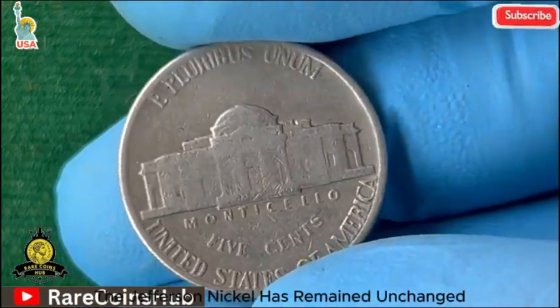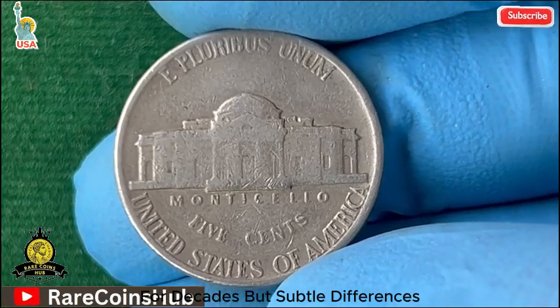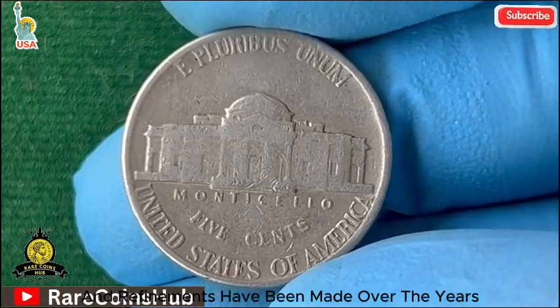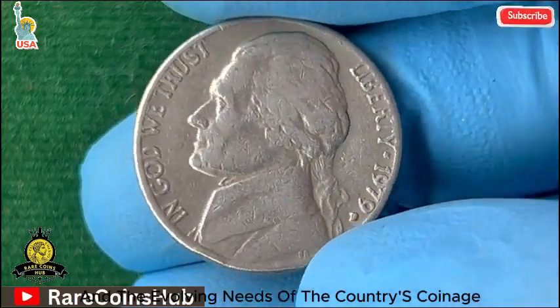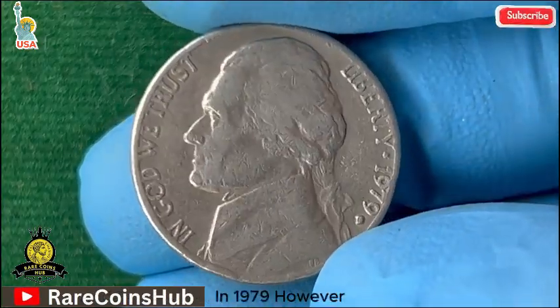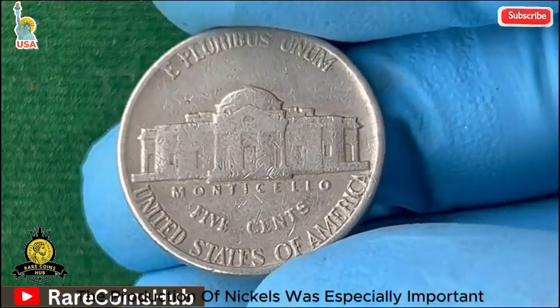The design of the Jefferson nickel has remained unchanged for decades, but subtle differences and refinements have been made over the years to adapt to changes in the minting process and the evolving needs of the country's coinage. In 1979, however, the production of nickels was especially important, as the U.S.